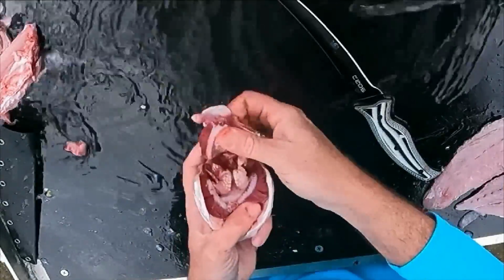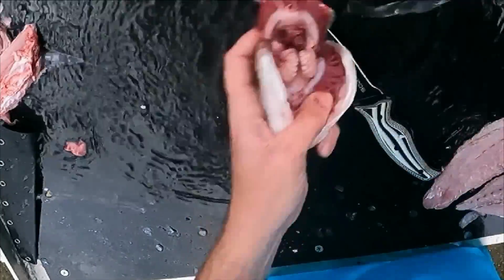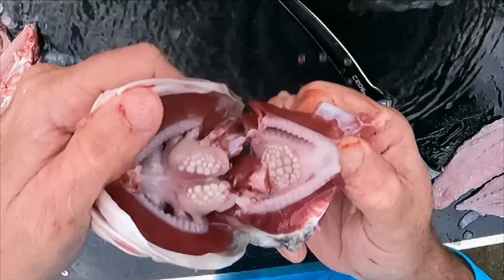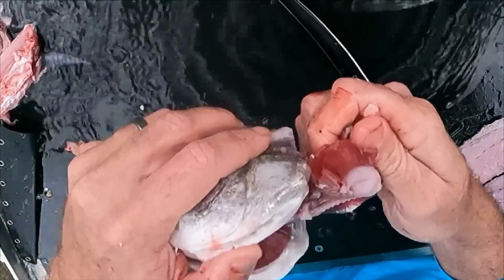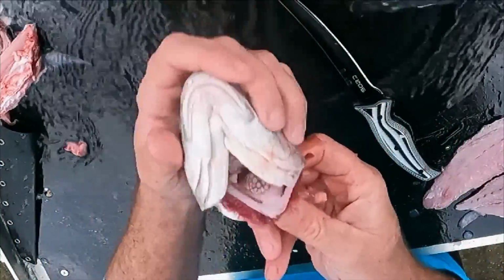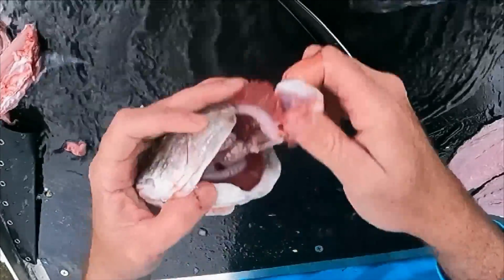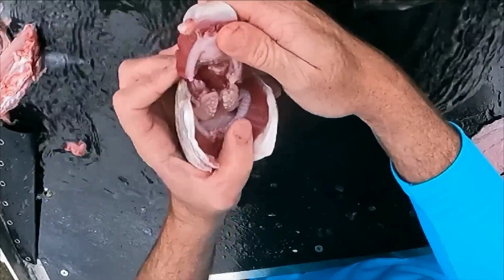You can see right in there, basically a bunch of teeth, like sheepshead's teeth. And you saw those shells that were crushed. They're your crushers right there in the back of the throat. Look like little teeth. And it gets back down there and they're crushing them when they eat it. Gets the meat out of the coquina clams.